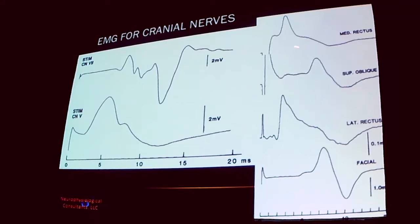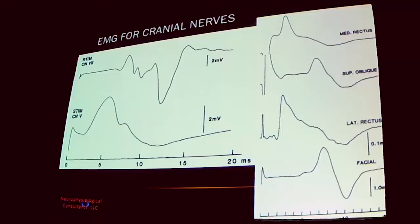These are triggered EMGs of cranial nerves of the extraocular muscles: medial rectus, superior oblique, lateral rectus, and then here's a facial nerve. So basically, when you stimulate cranial nerves, you don't want to exceed 4 milliamps. You don't need to exceed 4 milliamps. Cranial nerve 7, the CMAP occurs around 7 milliseconds, and cranial nerve 5 around 5 milliseconds, which is a good way to figure out if you're stimulating the right nerve, especially if you're using the masseter. You can know which one you're actually stimulating.